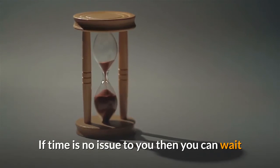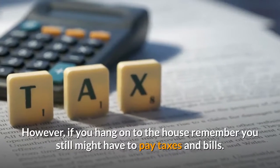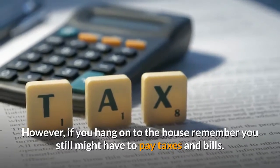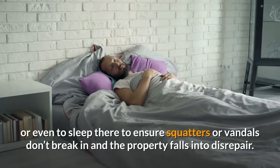If time is no issue to you, then you can wait until the price is right, and houses do go up in value over the years. However, if you hang on to the house, remember you still might have to pay taxes and bills. If you're out of town for a while, then you may need to pay someone to keep an eye on it, or even to sleep there to ensure squatters or vandals don't break in and the property falls into disrepair.